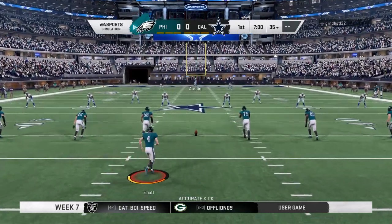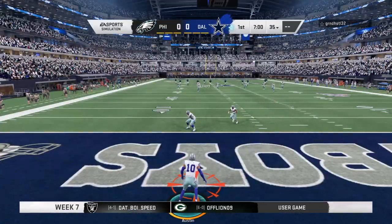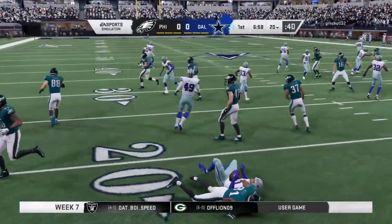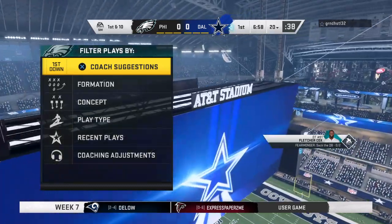Getting toward the halfway point of the NFL season, Week 7 is underway on EA Sports. This is taken about 7 yards deep. And the decision to come out is going to cost him 5 as he's taken down right at the 20.